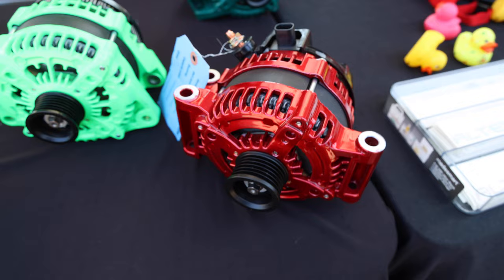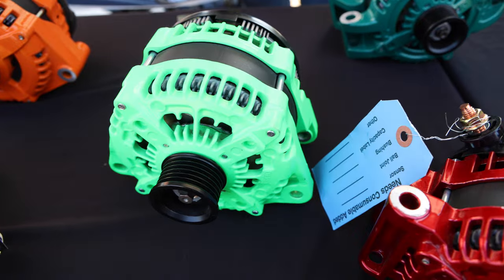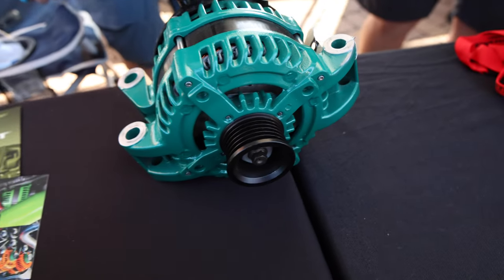You're out there helping people, winching them out, and you're losing power to your lights. Our alternator keeps up with that draw so you don't have that loss of power that's needed when you're in those types of situations.